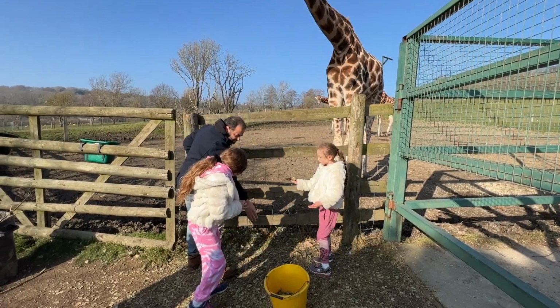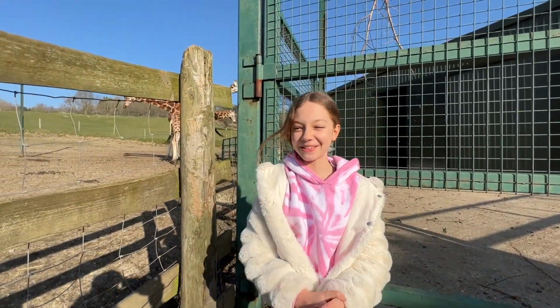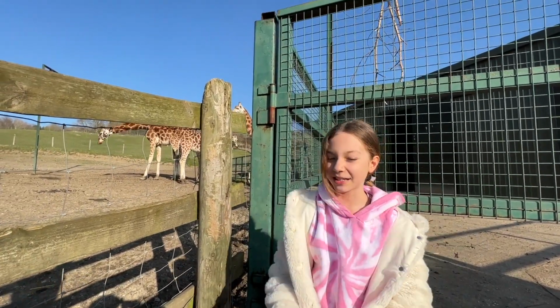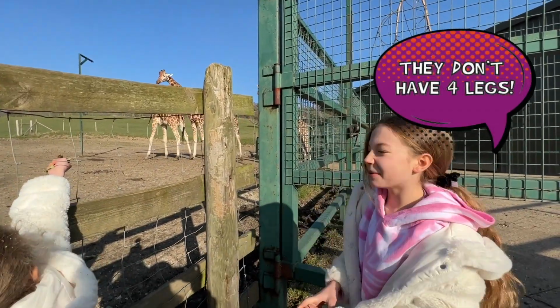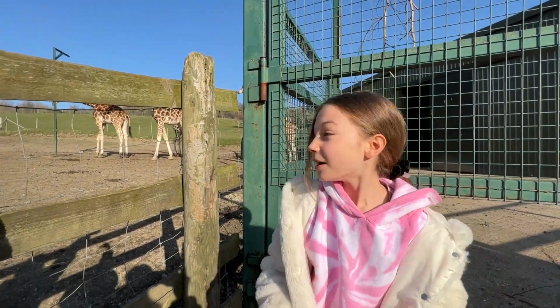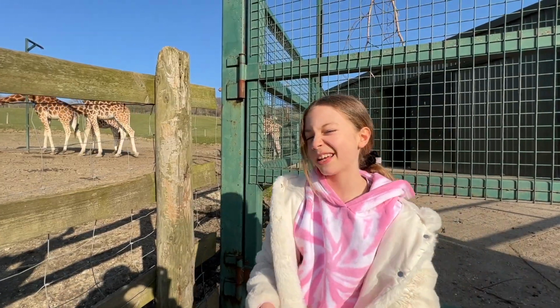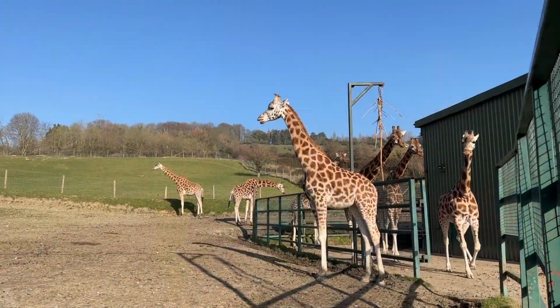Did you know giraffes only sleep for 2 hours a day? Because most of the time they're outside and running about. And also, they don't have four legs. We just call them legs because they walk on them. But two of them are actually arms. Like, we have two arms and two legs, so they have two arms and two legs. That's a fun fact if you didn't know it.